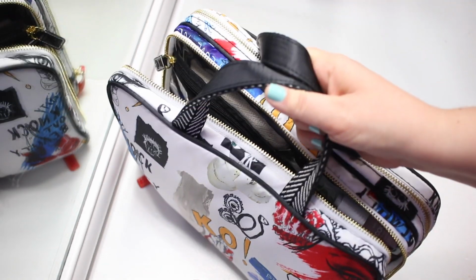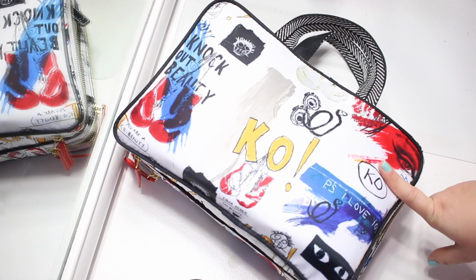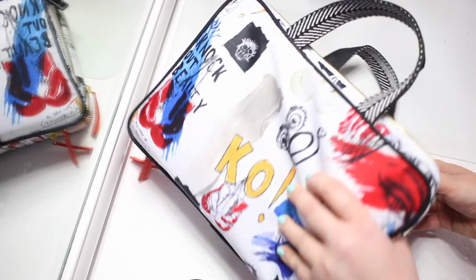This is a case from Sonia Kashuk. I got this at Target. I think it's called the Knockout Beauty Set. I'm not sure if they still have it available because I did get it a while ago.